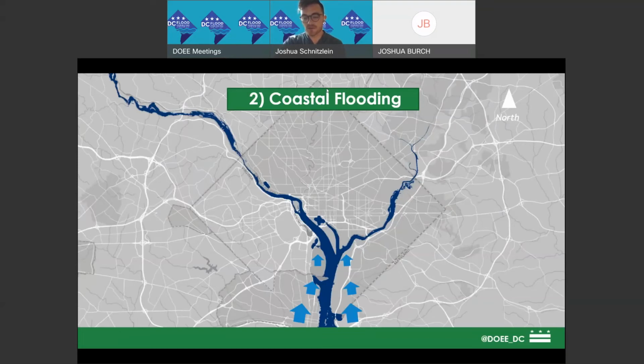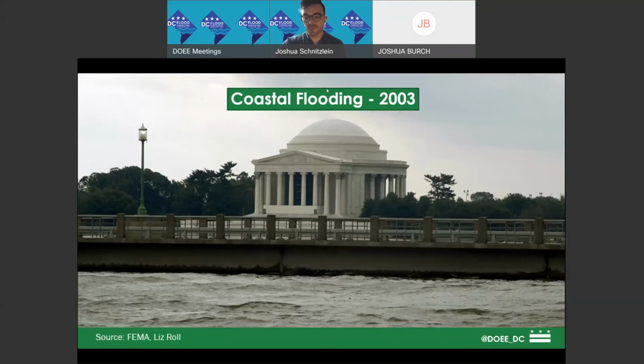Flooding of this type occurs when there is a tropical storm or hurricane that pushes the water up the Potomac River and into the city. This is an example of coastal flooding and a storm surge from Hurricane Isabel, 2003. It was taken before high tide, so the water actually got even closer to the bridge deck of Case Memorial Bridge. Normally, you're able to see quite a bit of the bridge supports.